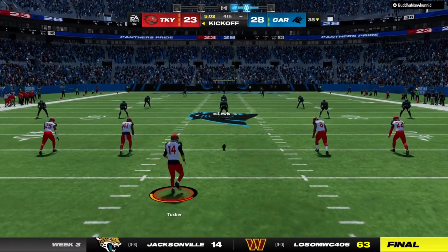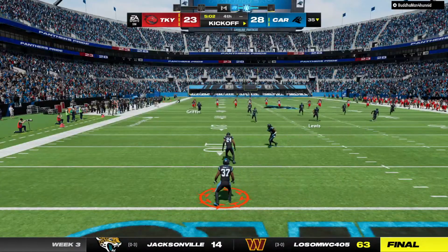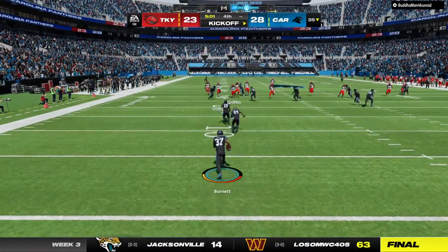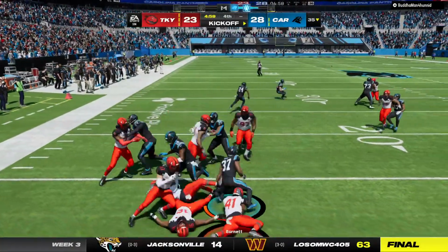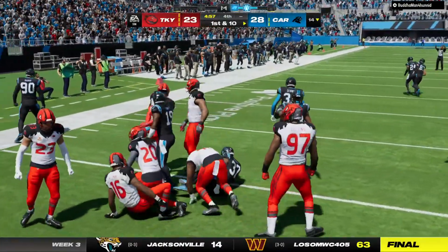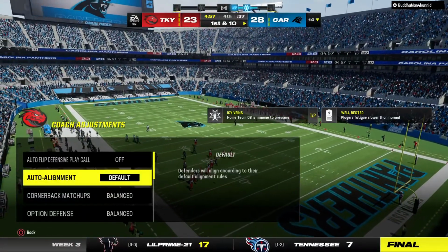Tucker now to kick it away following the touchdown. Taking it about the 1. And a nice job there on special teams to limit him to inside the 15 as he's dropped at the 14.